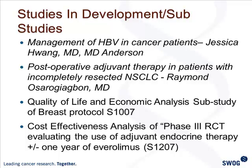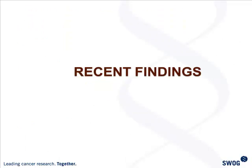We have several studies in development, two that were presented yesterday focusing on the treatment of HBV, whether we should do it prophylactically or based on LFT changes, and then also looking at post-operative adjuvant therapy in patients with incompletely resected non-small cell lung cancer. We have a number of sub-studies on top of randomized trials looking at quality of life and economic analyses, and we hope to be able to do more in this arena.